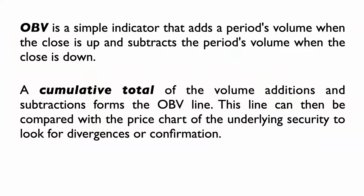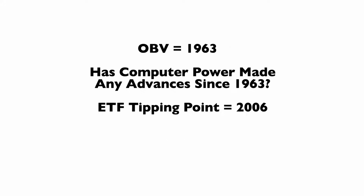So OBV was a simple indicator that adds a period's volume when the close is up and subtracts the period's volume when the close is down. So the cumulative total of the volume additions and subtractions forms what's called the OBV line. That line can then be compared with the price chart of the underlying security for divergences or confirmation. So like we mentioned, OBV was developed in 1963.